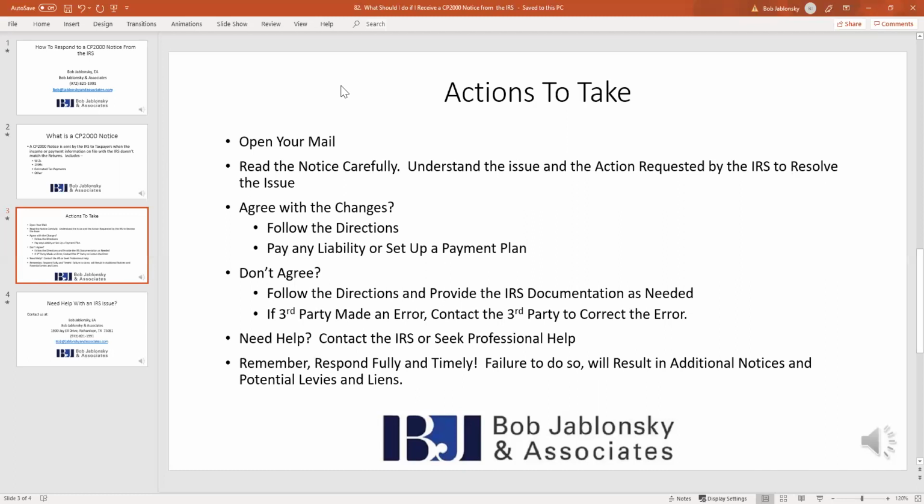The best thing to do is to let the IRS know what you're doing and then contact the third party to correct the error, to make the correction directly to the Internal Revenue Service. That's what's eventually going to need to be done to resolve the issue. If you need help, if you don't understand what to do, contact the IRS on the number on the notice provided, or seek additional professional help from someone like myself or perhaps your tax advisor.